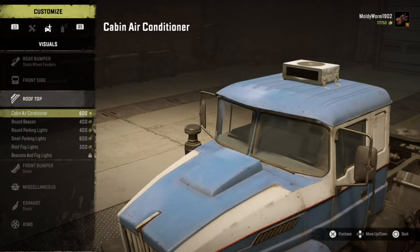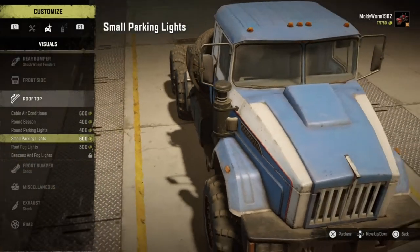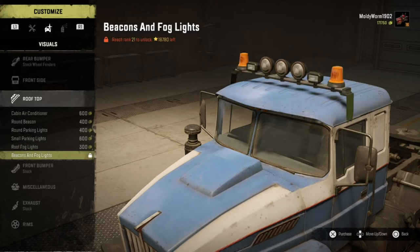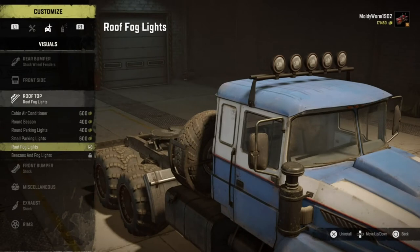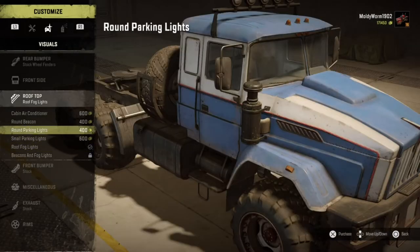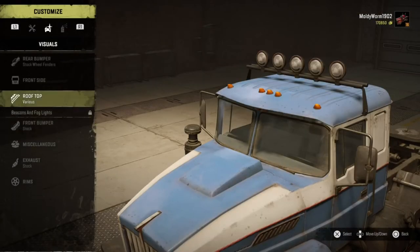On the roof, we can have a cabin air conditioner, we can have a round beacon, we can have round parking lights, we can have the small parking lights, we can have a roof fog bar, or we can have the roof fog bar and lights. I'm going to stick the fog lights on there. I'm a bit of a stickler for fog lights. I think it just makes your truck look so off-road. So I'm going to stick them on there. Can we actually get any other options? Ooh, we can go for some nice small parking lights. And yeah, that will do nicely.